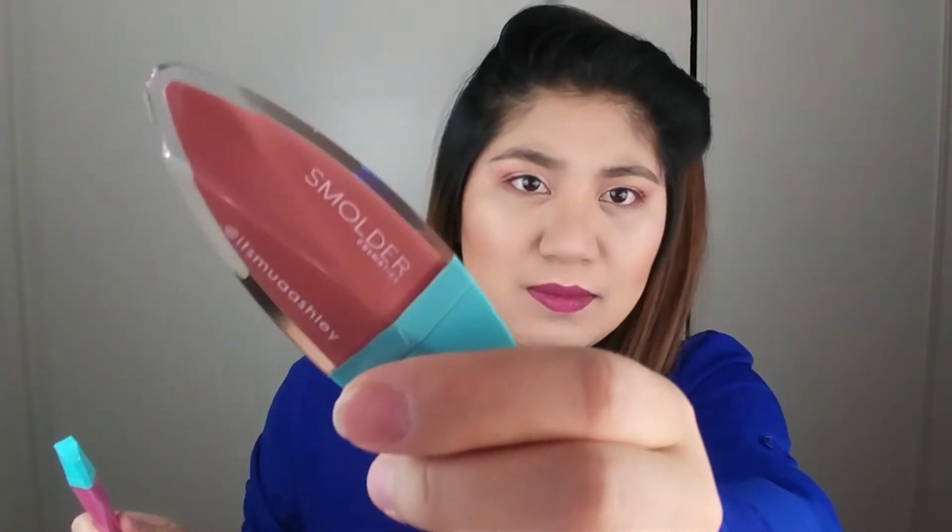This one is Libby. Peachy Keen. Cincinnati. That's it. Thank you, Smolder Cosmetic and Ashley Rosales, for giving me a chance to try a different liquid lipstick from a different brand.